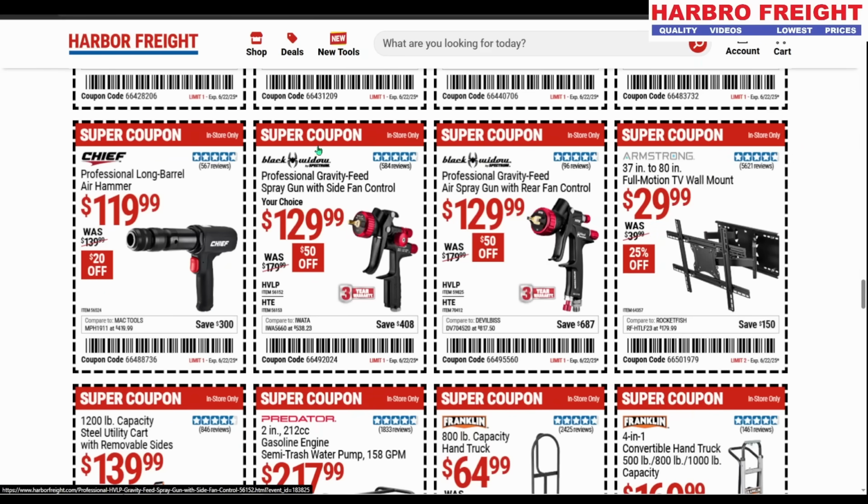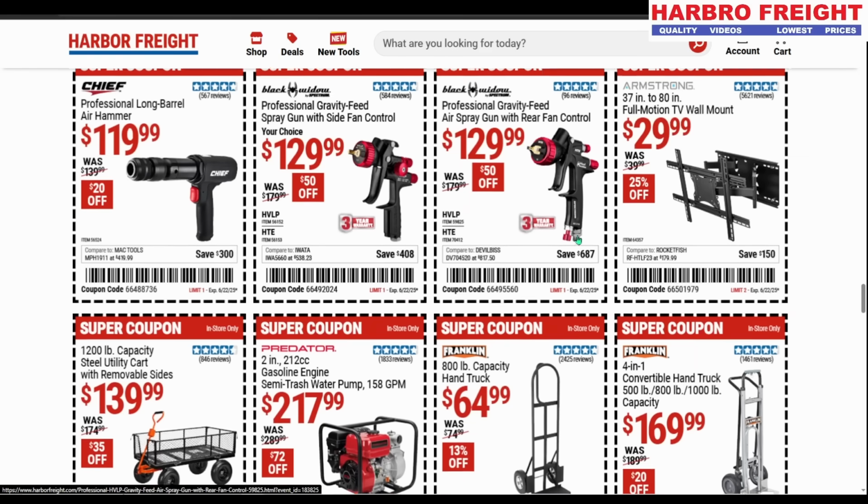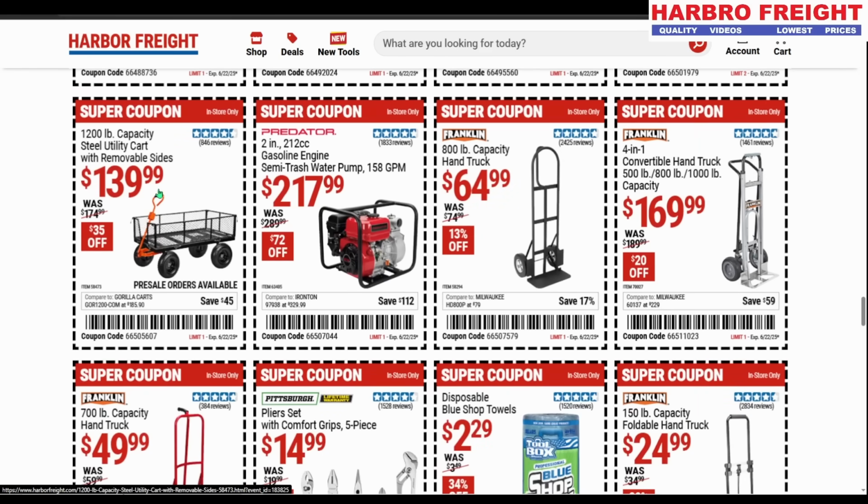Black Widow, one with side fan control, one with rear fan control, both $130, both $50 off. Armstrong's 37 to 80-inch full motion TV wall mount for $30, 25% off. This incredibly robust 1,200-pound capacity steel utility cart with removable sides for $140, $35 off. Predator 212cc gasoline engine, $217.99, $72 off.